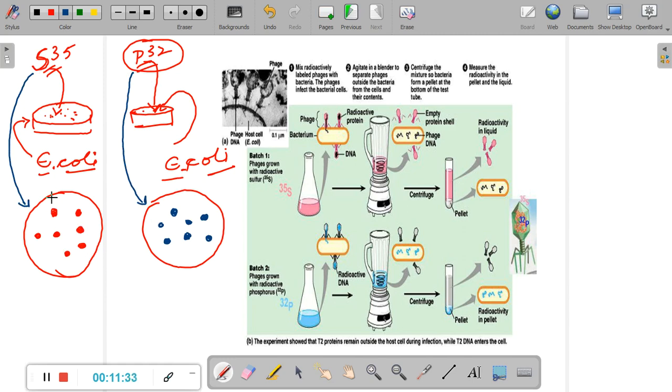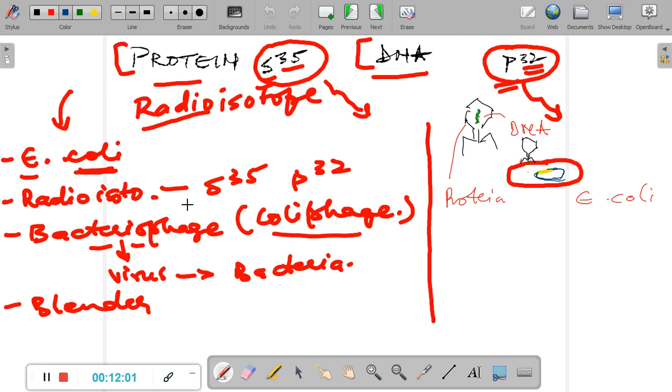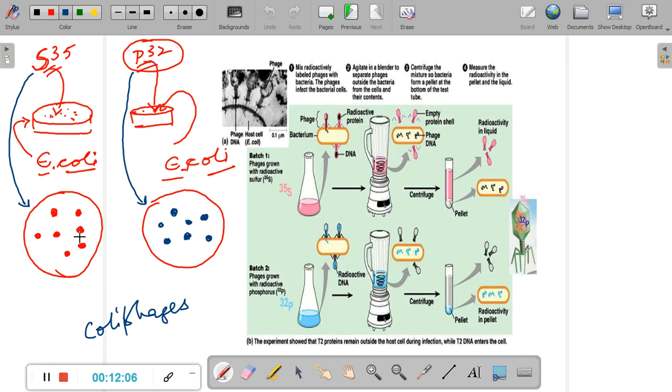So now the E. coli here has radioactive sulfur, and here the bodies of the E. coli have radioactive phosphorus. Now these particular plates were infected by coliphages. Both of these plates were infected by coliphages. These particular viruses, I hope I'm still audible to you. Now let us have a look here. Yeah, now this is a coliphage here, right? And both of these plates in which we had grown the E. coli, they were infected by coliphages.